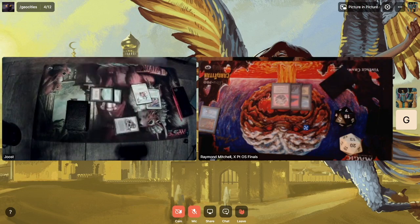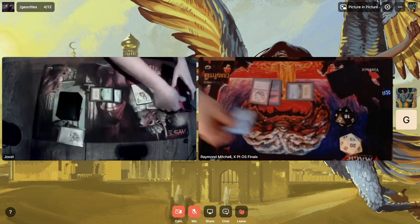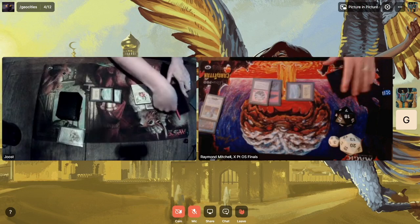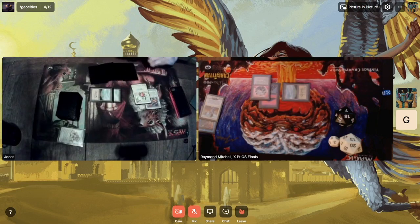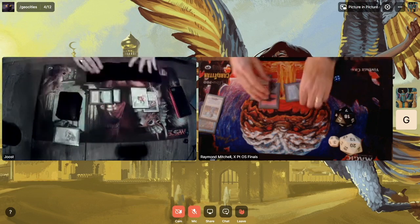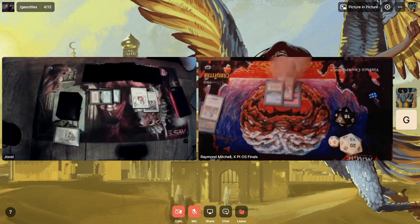So there's a Crusade. Savannah Lions going to a 3-2. We've seen Crusade doing a lot of work in this matchup so far. Here we see a Swords by Raymond. And the nice thing about Raymond's deck, because it's control, it doesn't really matter much for Raymond that Yost is gaining life. He's like, you know, potato, potato. If I need two swings with Serra Angel or one swing, it doesn't really matter that much. Once I have control, I have control.